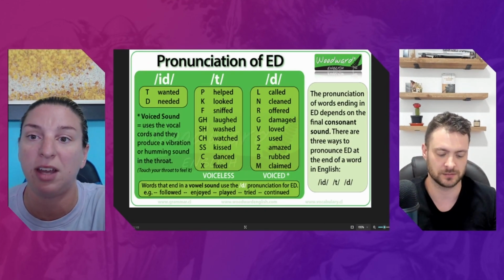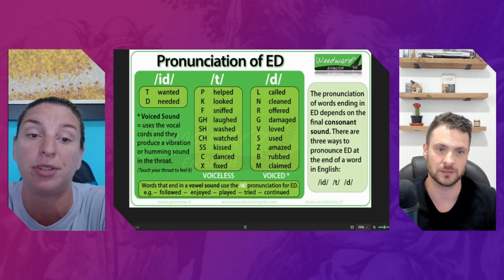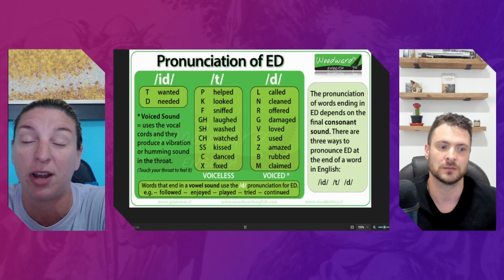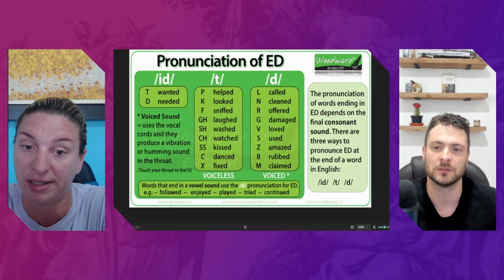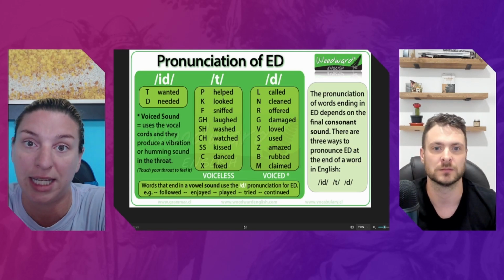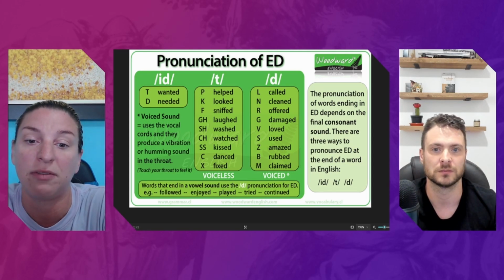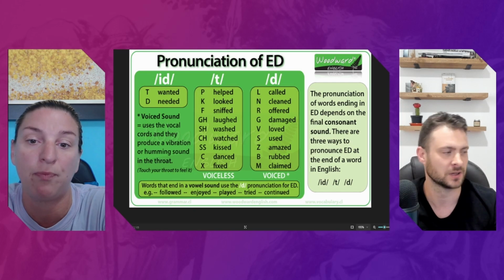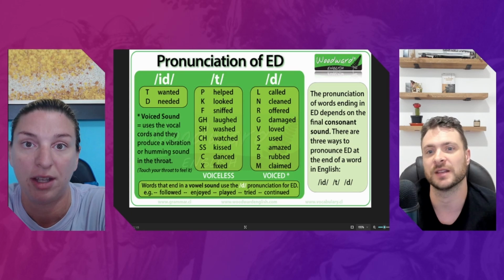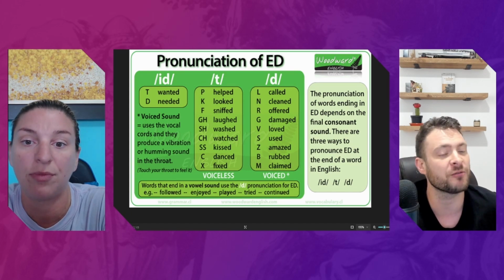That is unforgivable. Before we wrap up today, I want to give you guys a few verbs to see if you can hear and figure out, by the last sound in the verb, which of our three sounds today, ID, T, and D, we would change the verb to. So our first word is offer. Offer, in the past tense, finishing in an R sound. So this would be a soft D. So, offered.